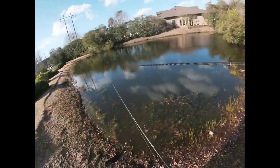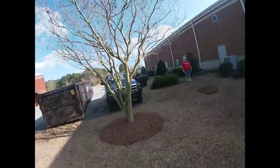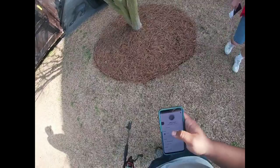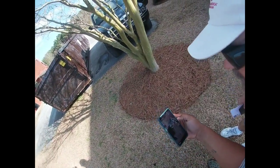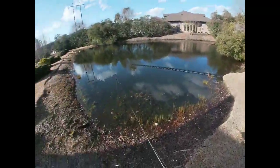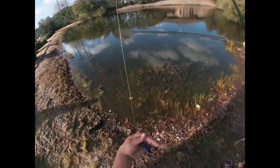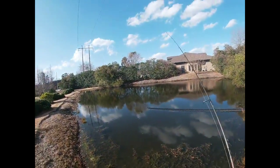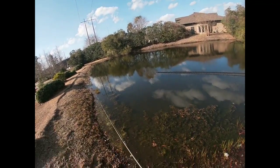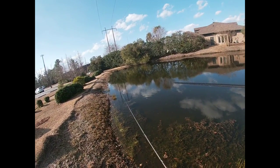How you doing, sir? I just caught one, actually. Yeah? Yes, sir, right here. Not a big one, but it's the best. Well, there you go. That's pretty good, actually, for this. Yes, sir, it surprised me. That was a largemouth, wasn't it? Yes, sir. Bass in here, sir.